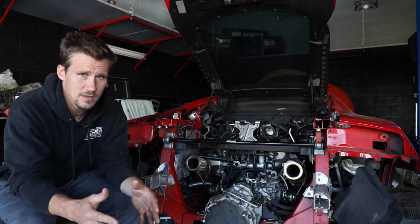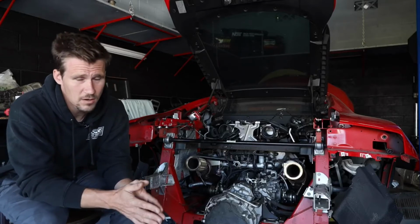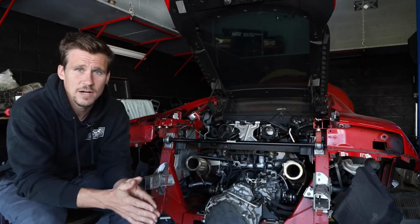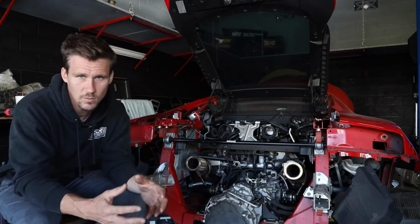So when we're coming back to repair a job that someone else has touched, all those options are out the window, and now we're oftentimes having to play engineer and figure out what's happened.